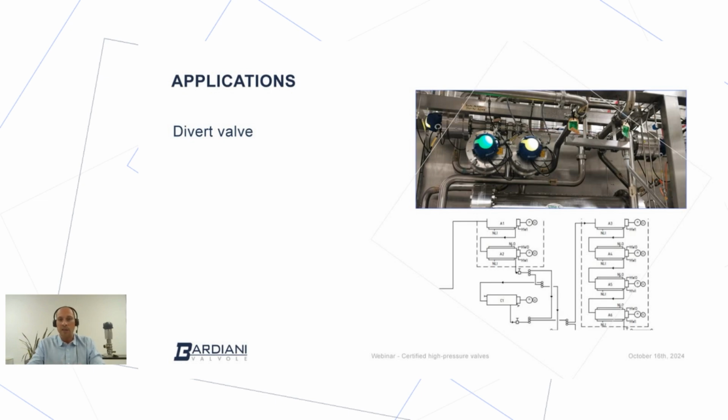Diverter valve, this is another classical example. This is a cooling system of margarine product. The cooling sometimes is very tricky because the product is hot. Hot products have a very good viscosity and density, but during the cooling process, the viscosity and the density will go up because the product is getting colder. So sometimes we use those high pressure diverting valves in order to be able to increase the pressure and complete the entire cooling steps of the product.